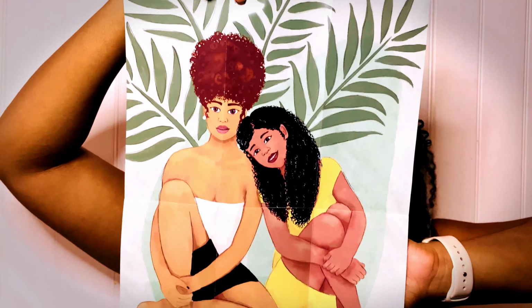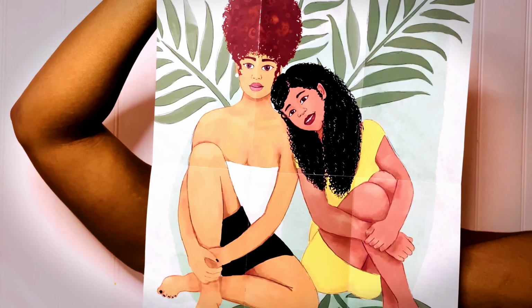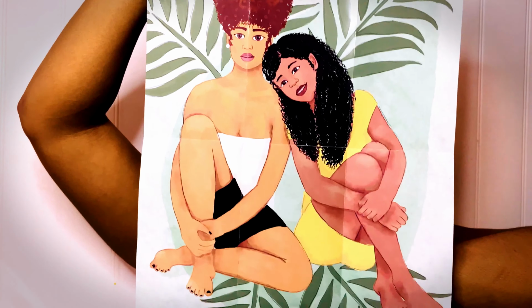And guys, we're not even done. Now you get to open it up and see a beautiful photo. Look at this. That is so cute. I'm definitely gonna hang this up. This is so pretty. I'm actually gonna hang it up right now.